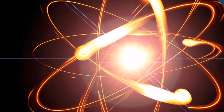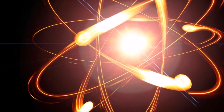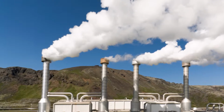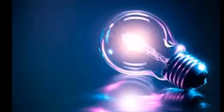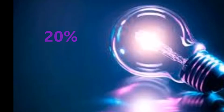The ITER mission is to demonstrate the feasibility of nuclear fusion as a new source of energy without negative impact. The project wants to be used as a thermal source of energy to create electricity. It will create more energy in less time than any other devices used nowadays, 20% more than a basic thermonuclear reactor.